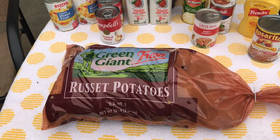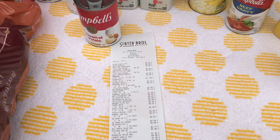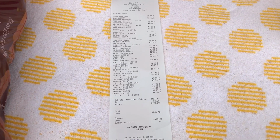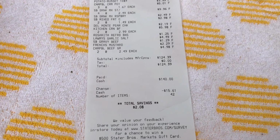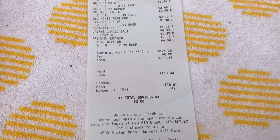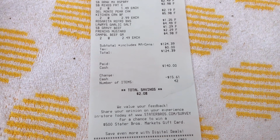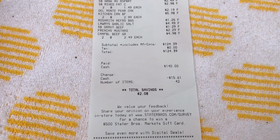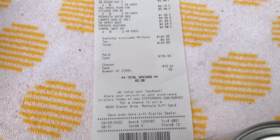Well, this is what I did this week. Now let's go see what the subtotal was. Well, here's all that I bought today. I did pretty good considering how expensive everything is getting. My total bill came to $124.39. The max I try to allow myself to spend in a week is $150. Usually I get it in there or very close.